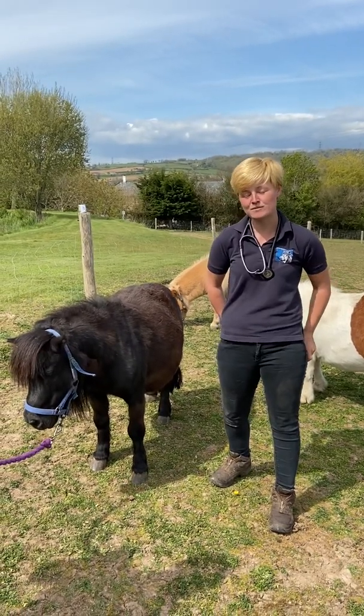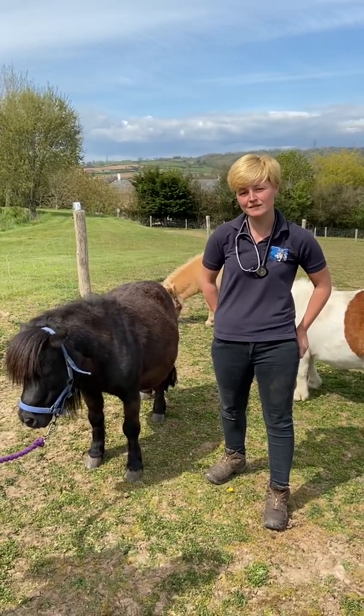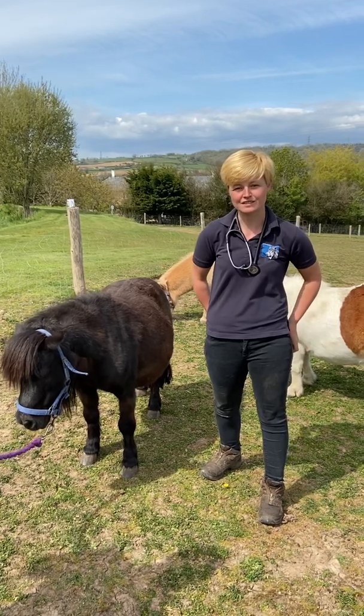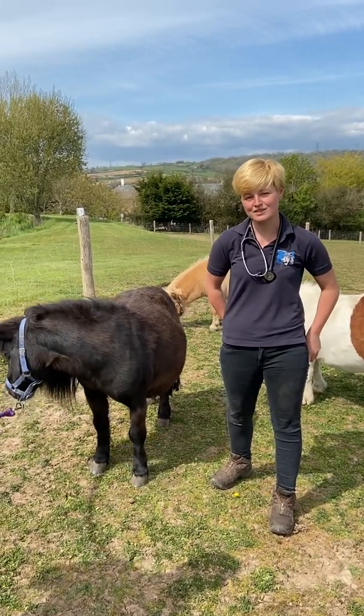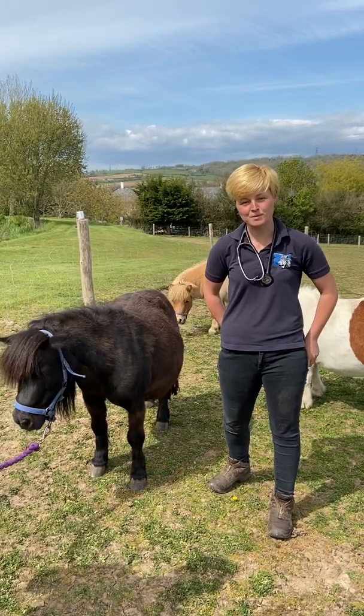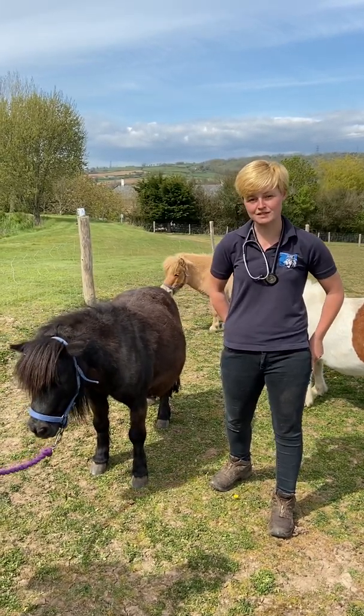Vaccines can be a really scary experience for your horse or pony, and it's really important that they are able to cope with that without getting too stressed out. There are some things you can do at home to get them nice and calm and hopefully cope with the experience a little bit better if they tend to be a bit nervous.